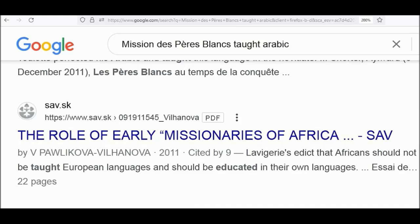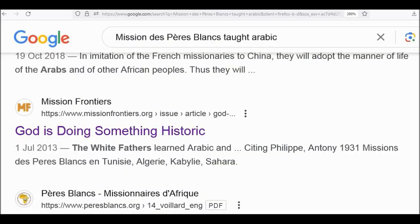And not only Morocco, Algeria, Tunisia, these people went to, but they went to Mali, Mauritania, Chad as the mission spread. You know, every 5 years of expansion, they went more south. So you could read this. The White Fathers learned Arabic, Tunisia, Algiers, Sahara. Yeah, you basically got it. So they started going south. So, for example, this organization, they set up in Tunis.